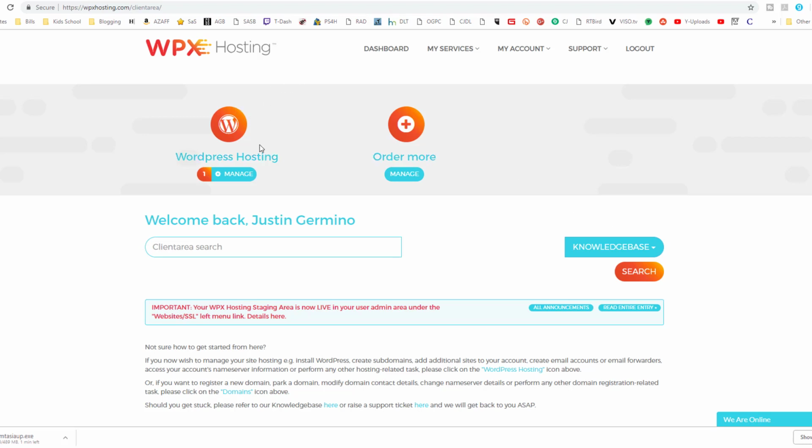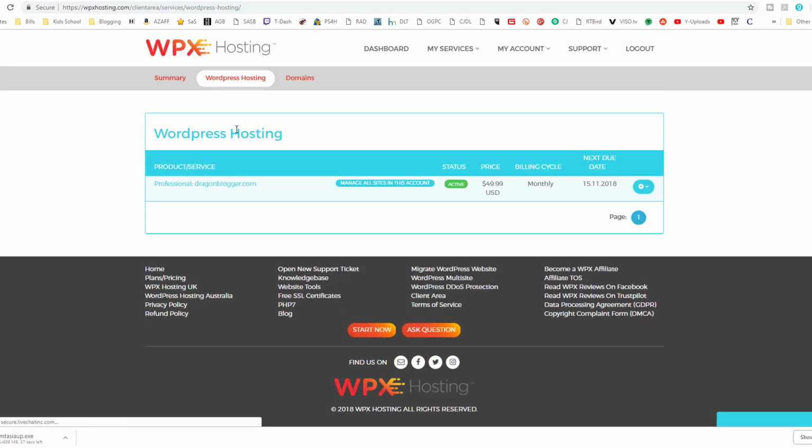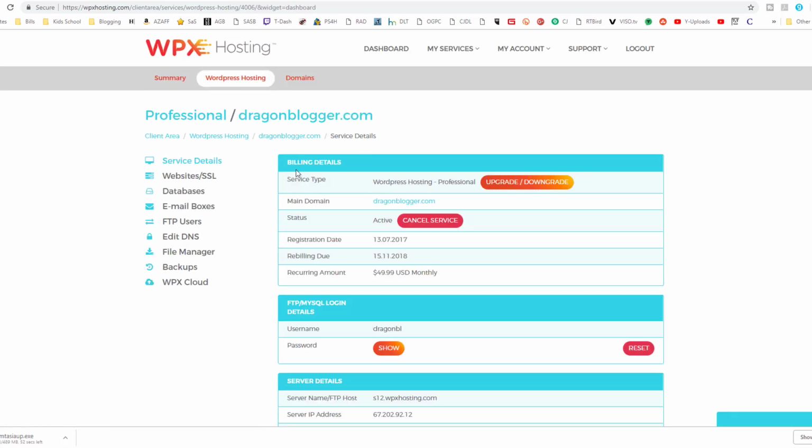So the first thing I'll show you here is where you set it up in your dashboard. Again, this is a new free feature from WPX Hosting that they give you as an add-on. So you're getting a huge benefit by having a CDN for free with your hosting account. Just go into your WordPress hosting in your dashboard, and you can see you can manage all sites under my account. And I run a lot of sites for Dragon Blogger.